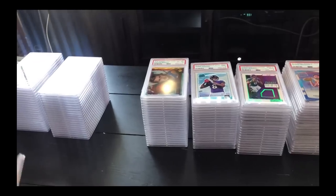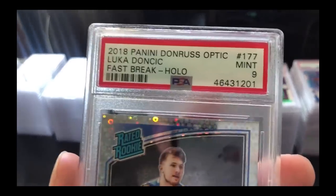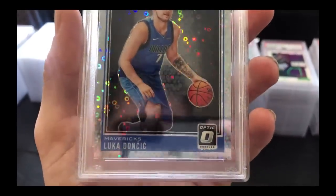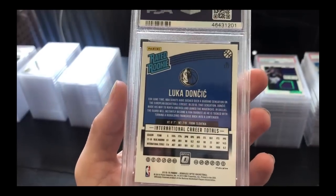Come from humble beginnings. This card is definitely going to get regraded. Absolutely going to get regraded. This is pop control. Absolutely. 100%. This card is centered left to right. It is centered top to bottom. It is a low population card.